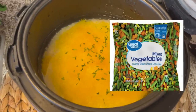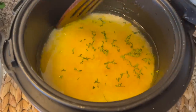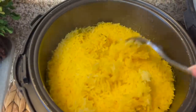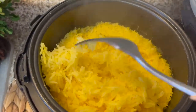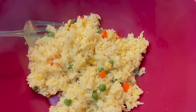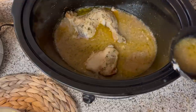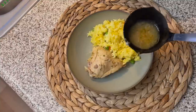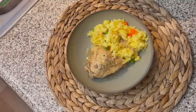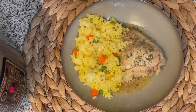I was trying to figure out how to get our mixed veggies to last us through a couple of meals, so I thought the best way would be to add it into the rice. I love this rich, vibrant color. It looks so appetizing. Even though it tastes just like regular rice, I could have added a lot more veggies into this. The broth was rich and flavorful, and I had a request for this again the next day. So overall, I would say this meal was super easy and very successful.